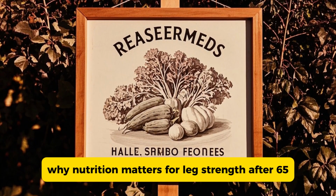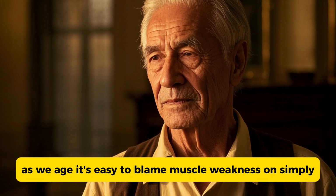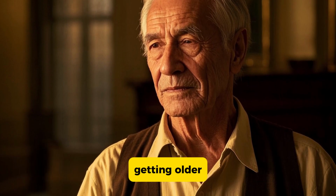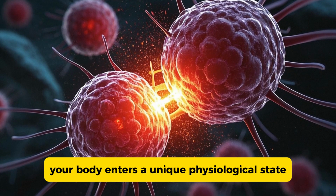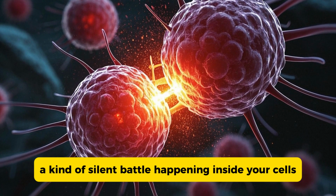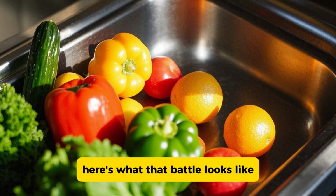Why nutrition matters for leg strength. After 65, as we age, it's easy to blame muscle weakness on simply getting older. But what most people don't realize is that after 65, your body enters a unique physiological state, a kind of silent battle happening inside your cells. Here's what that battle looks like.